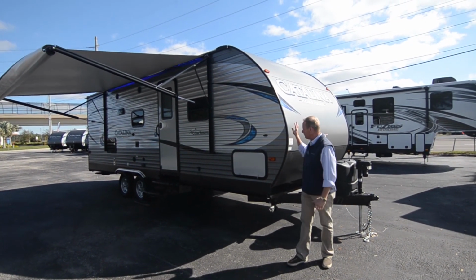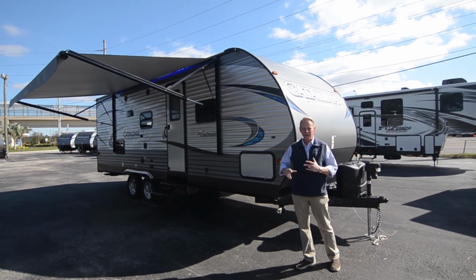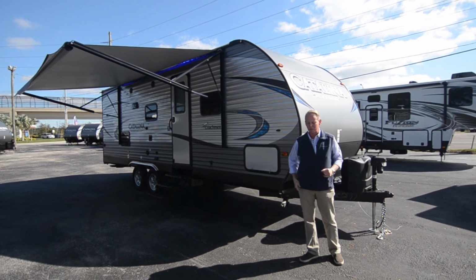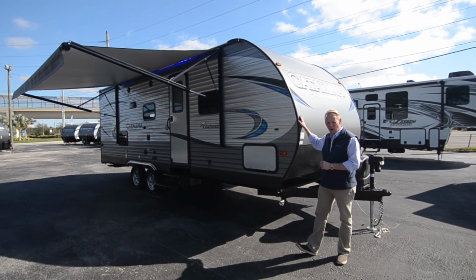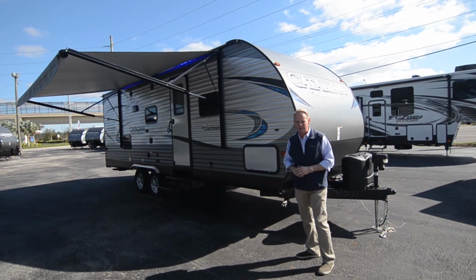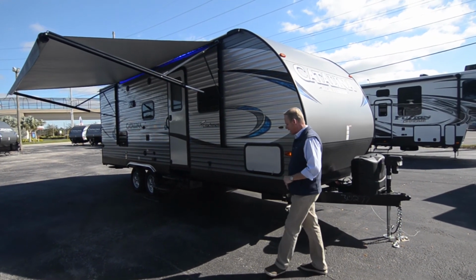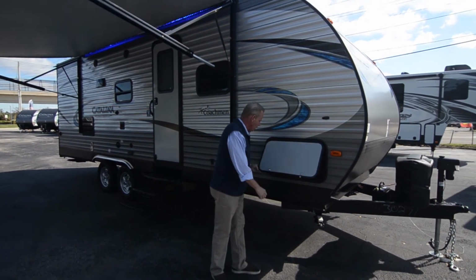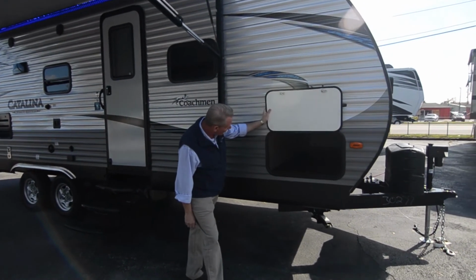This particular model I have sold to two of my close friends. I've sold two different trailers to two different friends who both bought this model, and they both really like the floor plan and love the towability. They have done a lot of traveling in it, and both of them have commented on how much they like towing it. In here we've got a storage bay.